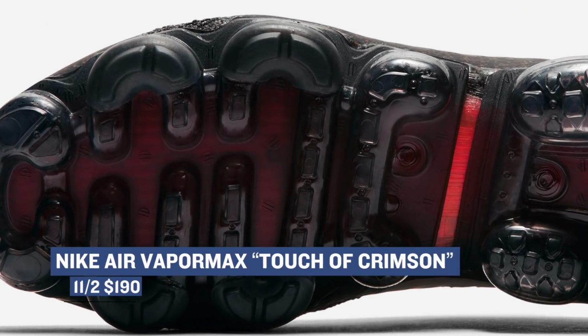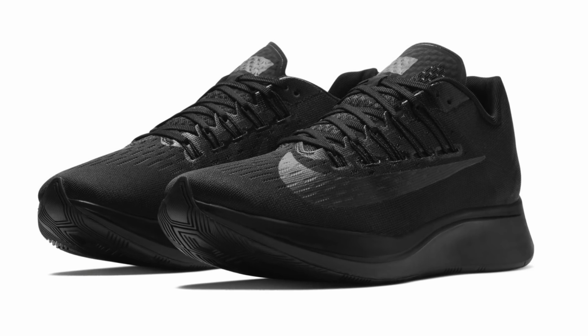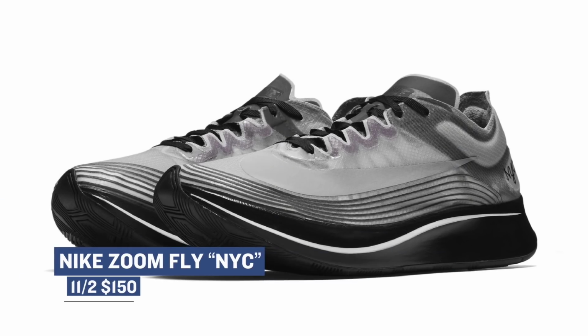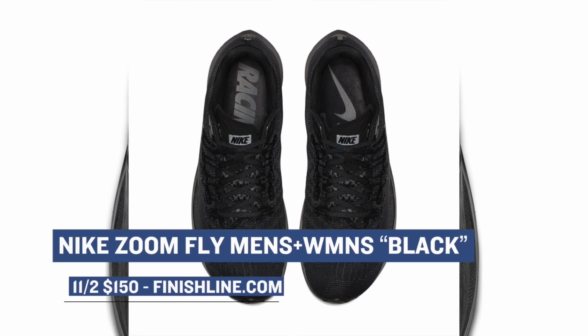As most of you know, I am preparing to run a marathon, and one of the shoes that I started out with is the Nike Zoom Fly. This weekend, there are several versions of the shoe dropping. One is in all black, which looks pretty slick. Then there's also the model strictly for the New York Marathon, which is more of a Nike Lab version of the shoe. And then we have the women's version of the shoe. All three pairs will cost you $150, but you can pick up the black pair directly at Finish Line.